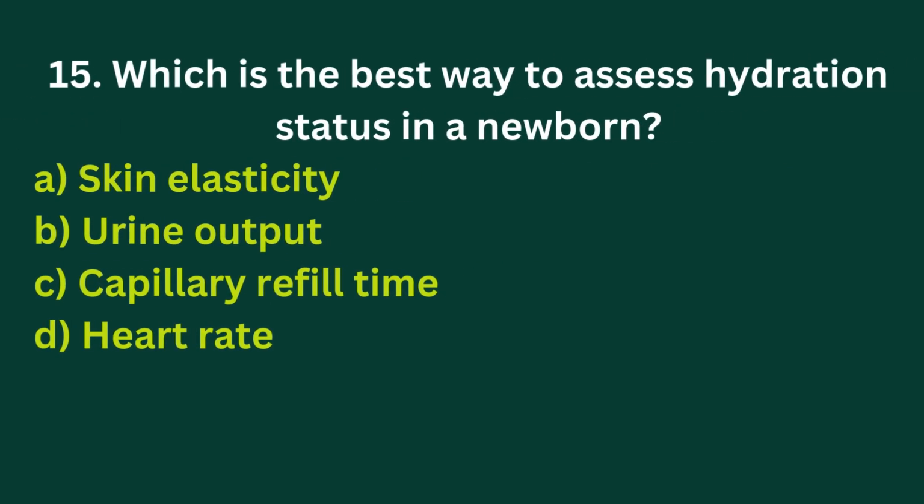Next question. Which is the best way to assess hydration status in a newborn? Options are skin elasticity, urine output, capillary refill time, heart rate. The answer for this question is urine output. We will see how. Urine output is a reliable indicator of hydration status in newborns. Normal urine output in neonates is typically 1 to 2 ml per kg per hour. Reduced urine output suggests dehydration. Excessive output may indicate fluid overload or other issues.